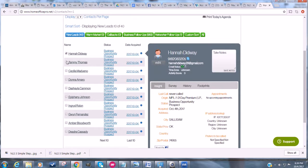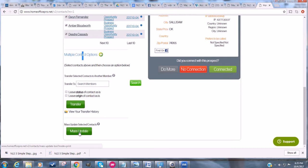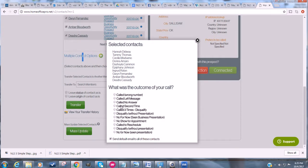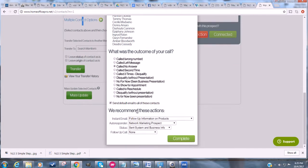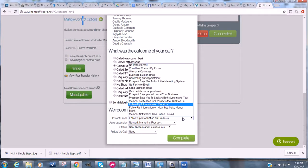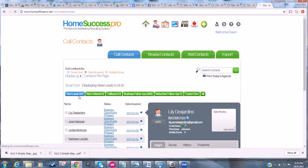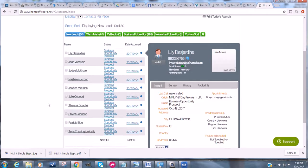But all I do is go through and click all of these people after I've made the first text message sent, and then I do multiple contact options. I do a mass update. Basically, I just say that I called them, no answer. Sometimes they'll respond within a few minutes with text messaging. I don't want a default email going to them, just something random. I'm not going to have a follow-up yet, so I don't want any instant email sent. I'll complete it, and you'll notice that number goes down to 30. And this was up to 993, so the next time it's going to be over 1,000.